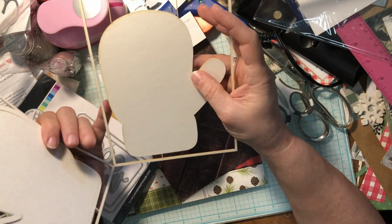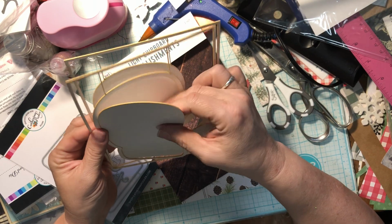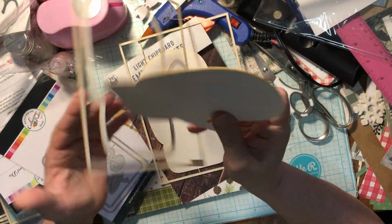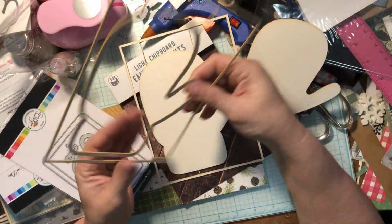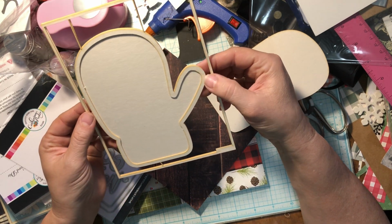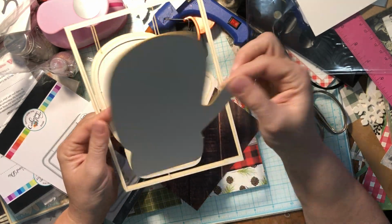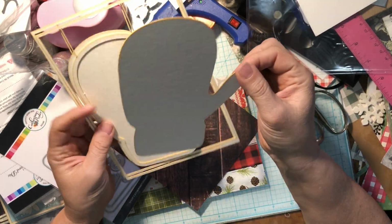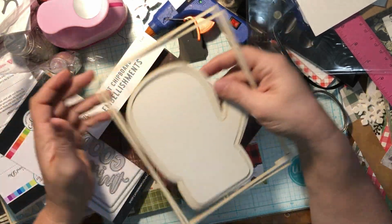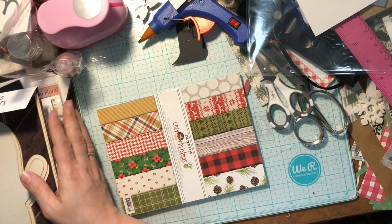So if I use the back piece, this is the bigger one, and then I put acetate, take this piece out, snap it out. I'm gonna do it anyway. This is the shaker once I get it done. And then I have an extra piece, so I can use this for layering or something else. Cute. All right, so there's that one. See, I got lots of fun things for the holidays.